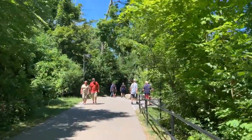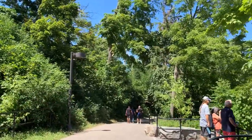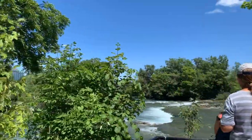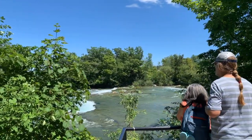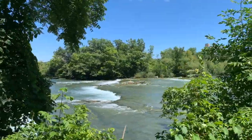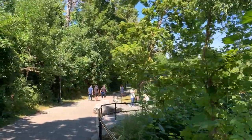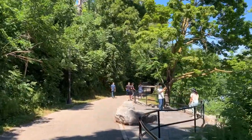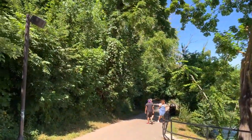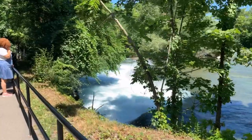The sign says 0.15 miles to the American Falls from here. It's not too bad. Not too far at all. Oh yeah, there's more of the water there, the rapids from the river. It's very shallow right there. It's not deep at all. Beautiful walkway here. Very nice. Ooh, it's really powerful right here.